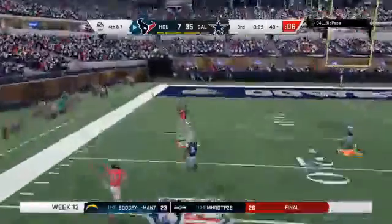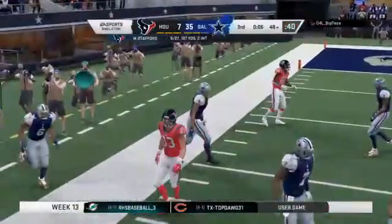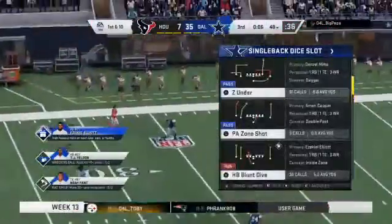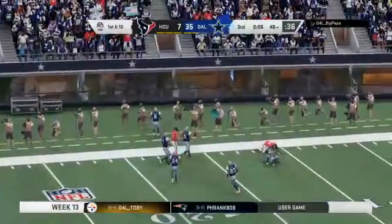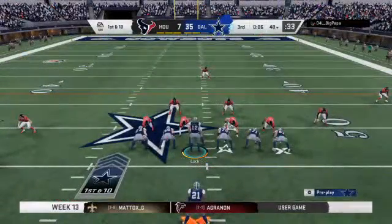Stafford looking downfield for Godwin. And my goodness, this is incomplete. The Texans tried it, but they come up empty here on 4th. And this defense is going to get the football back near midfield, right at the 48. And this should be the final play before the quarter ends.